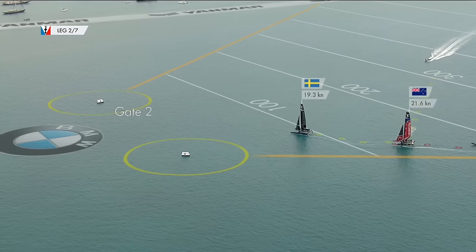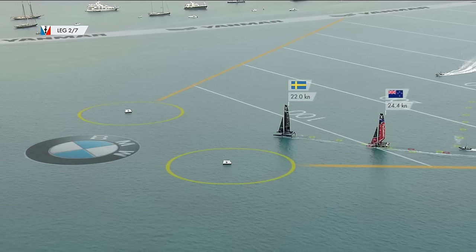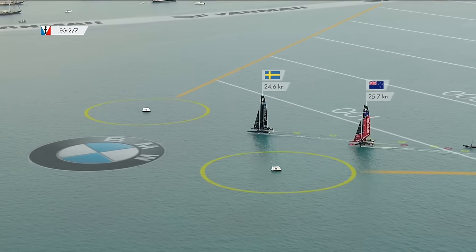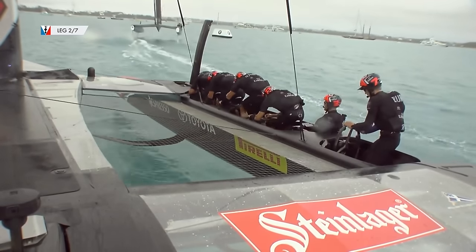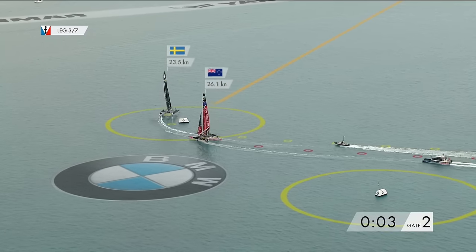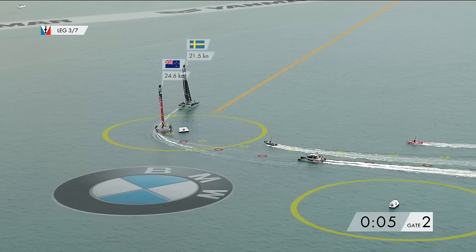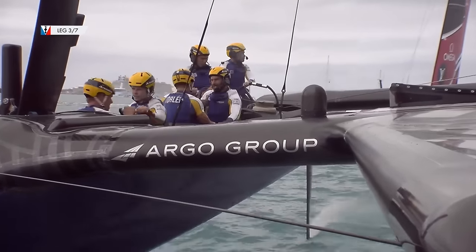Well, it's pretty tight out there. Not a whole lot to choose between them. And Emirates Team New Zealand making good progress in closing the gap. We'll know a lot more about whether they think their foils are going to work in this lighter air or not based on some of their decisions. It's surprising they didn't do a jibe around to the other mark and do what's called a split going up. They decide to just follow Artemis and let the chips fall where they may.